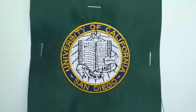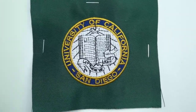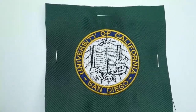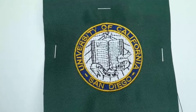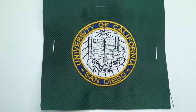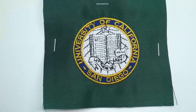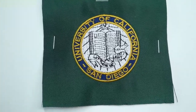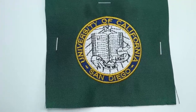All the thread here is 40 weight. You could go 60 weight with the lettering. Trying to get a good focus. Okay, I think we're good here. Notice that the sand stitch, the yellow sand stitch, the rings, are very close to the letters. This is where I kind of had the idea.